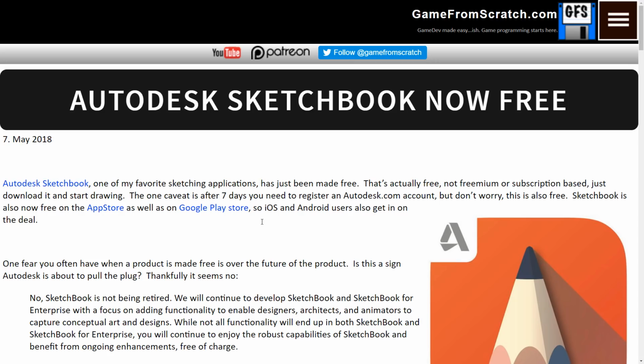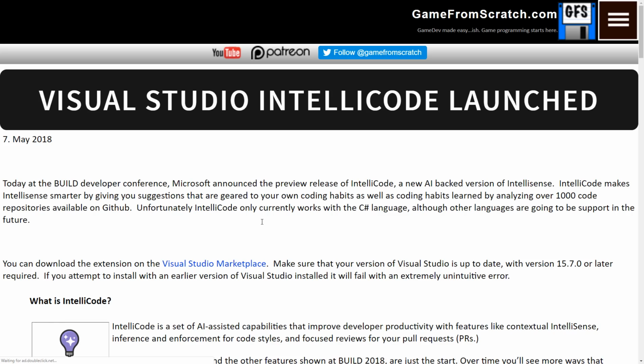Oh, and on that topic, this didn't make the news, but the Autodesk Stingray game engine also died, but that might have actually been 2017, which is why I didn't cover it. Visual Studio IntelliCode was launched. This is actually kind of cool. This is IntelliSense with AI behind it.